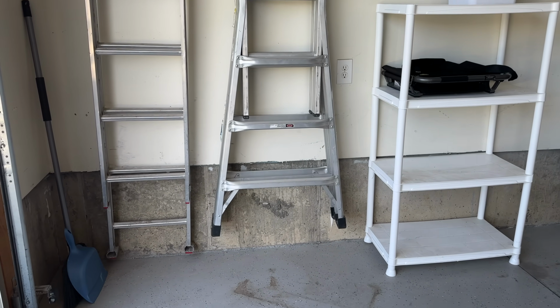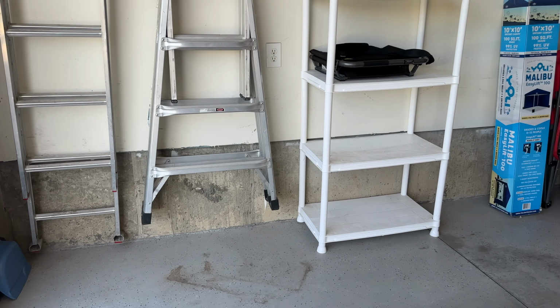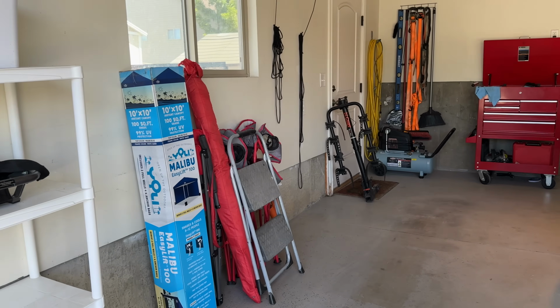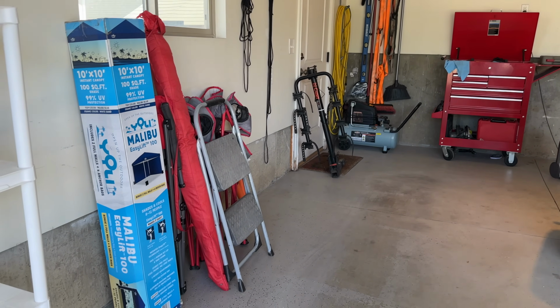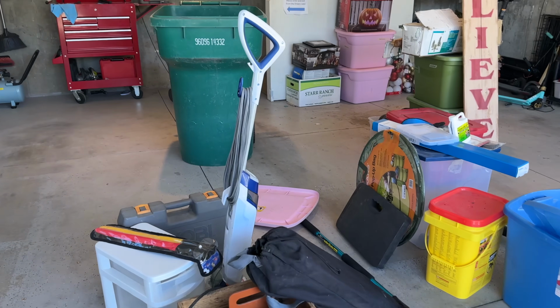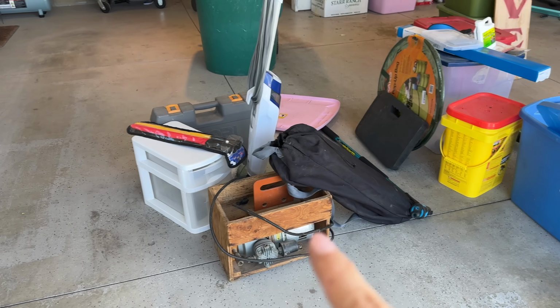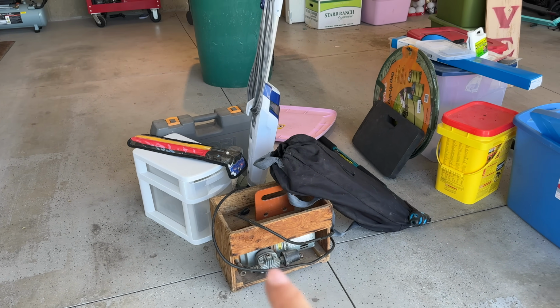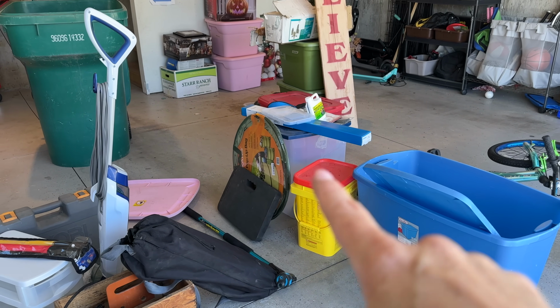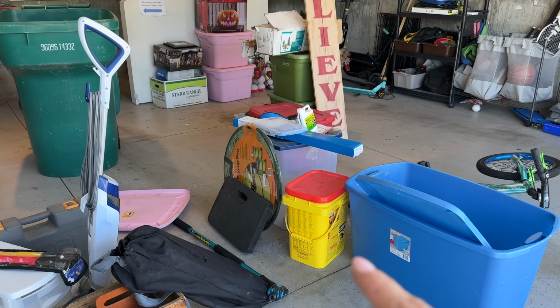Time for a lunch break, but I just want to show you the progress. So far it is looking a lot better, but I still have a lot of work to do figuring out what to do with a lot of this stuff. Like, I've got piles here. I know these are the donations and the recycling. This stuff is mostly put away, and I'm deciding on the rest, I guess.